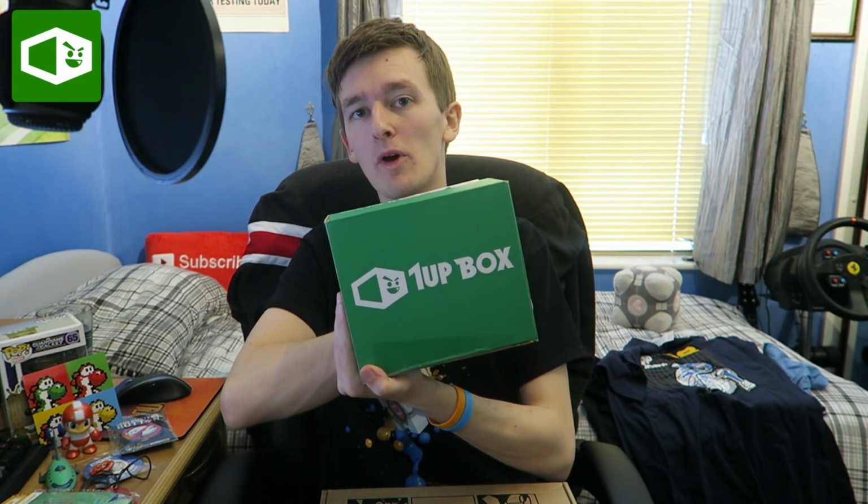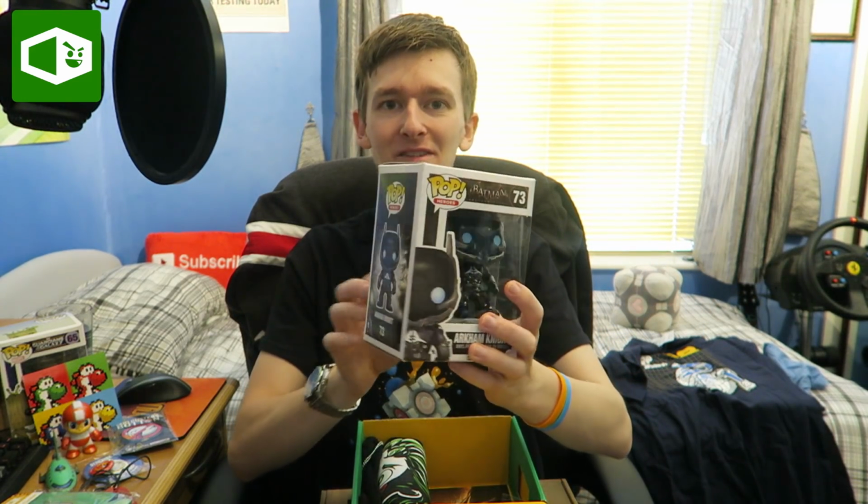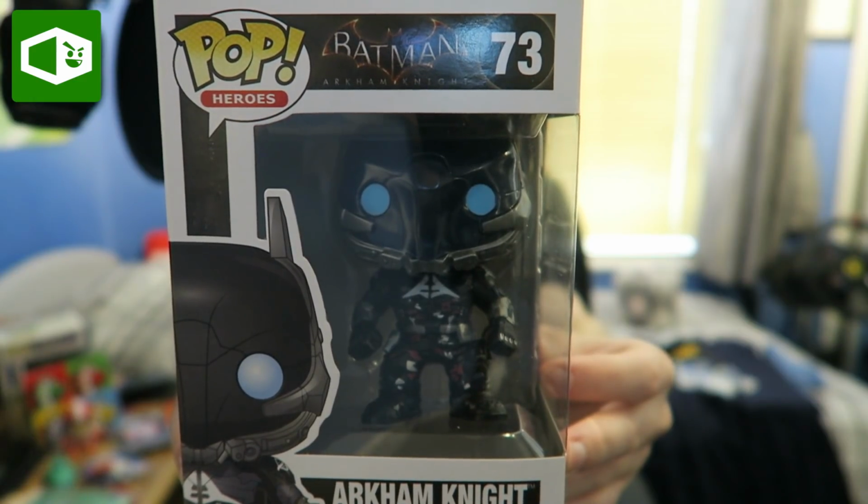So next up, we got 1UP Box. The theme for this month is Squad. So where Super Geek Box was Sidekick, 1UP Box is Squad, and I wonder if they're made by the same people, because as soon as I opened this, it looks exactly the same as how the Super Geek Box was in terms of the way that it was laid out and the actual items that are in it. We've got a t-shirt that's rolled up on the right-hand side, and a pop vinyl on the left-hand side straight away. This is Arkham Knight. It's, again, a pretty cool figure.